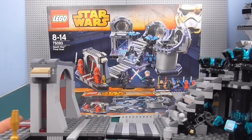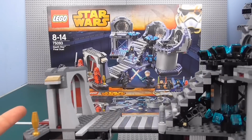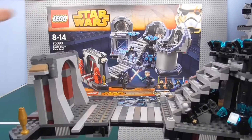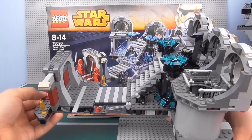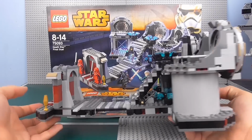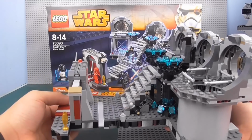I mean, of course, this entire set is not size accurate and is meant to be considerably larger. But I feel like it could be a bit more sturdy. Like, it could actually look a bit more sturdy. Because look at that, in my opinion, it really does not go with the set. It is a very small walkway. I don't really know why that's there, to be honest with you. But even so, I guess it's kind of cool.